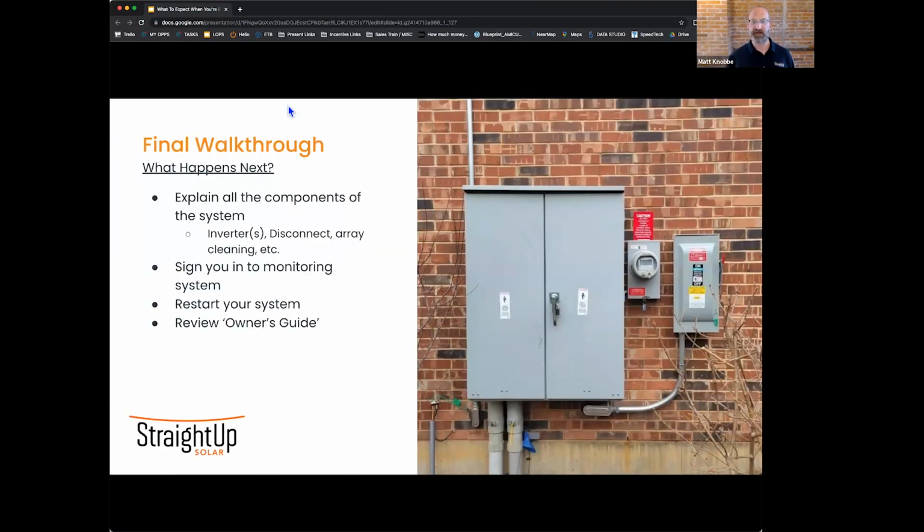The final step in the installation process is another checklist. We'll walk you through the different components of the system, make sure you understand how to operate the disconnect switch, and answer any questions that you may have. You also get an owner's guide that has answers to questions that we've been getting from people since 2006 when we opened our doors. So it's very comprehensive with what it has inside.